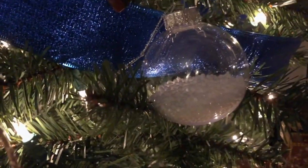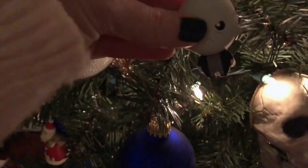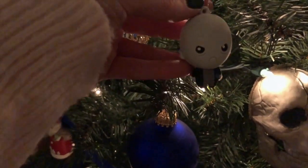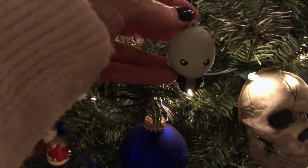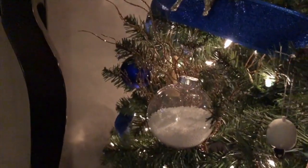I did put some snow in these balls. That snow stuff is not fun to put in there. Oh, here's this other little guy that I did get. That's Voldemort. It came in one of those little packages that I opened too with the Hermione one up there. So that's that. I love this little tree so much. This is probably my favorite tree.